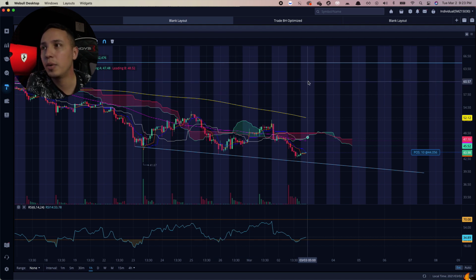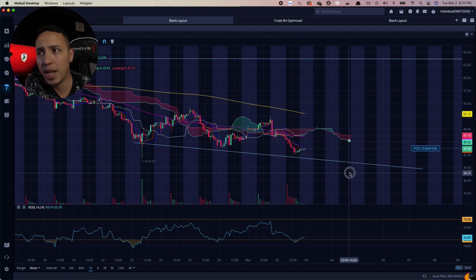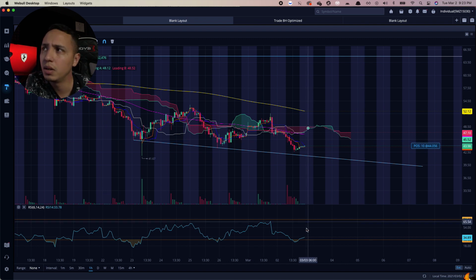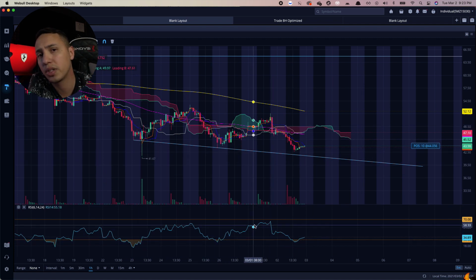But yeah, that was my update for NIO. Hopefully, it serves you well and it gives you a different perspective. Maybe you're already in NIO, maybe you're looking to get into NIO. Just gives you a different perspective, I guess. So just be careful here. Look into the RSI, look at the downtrend that we have right now, and then also look at some of the resistance and some of the support lines.